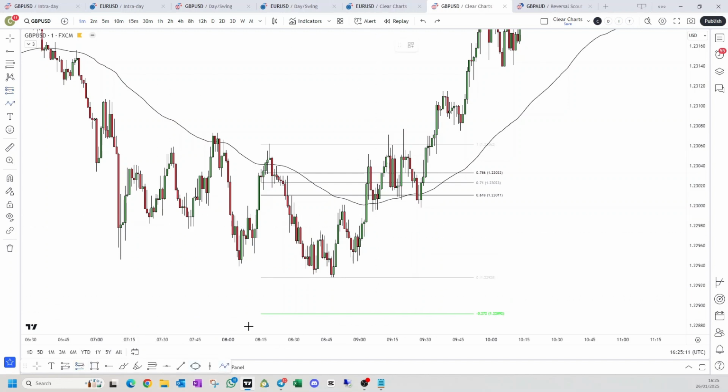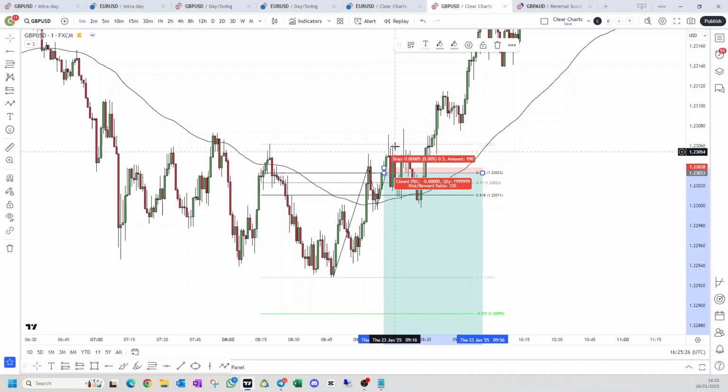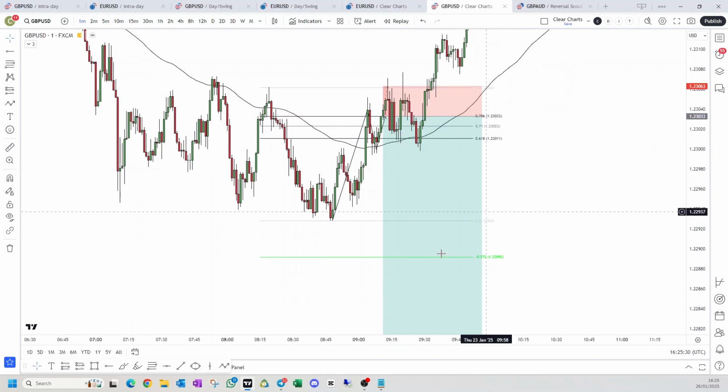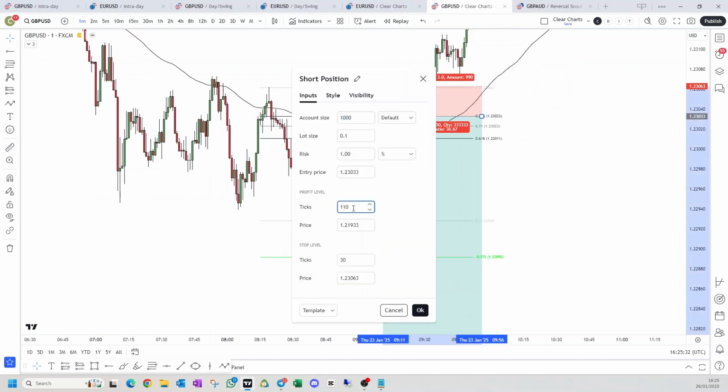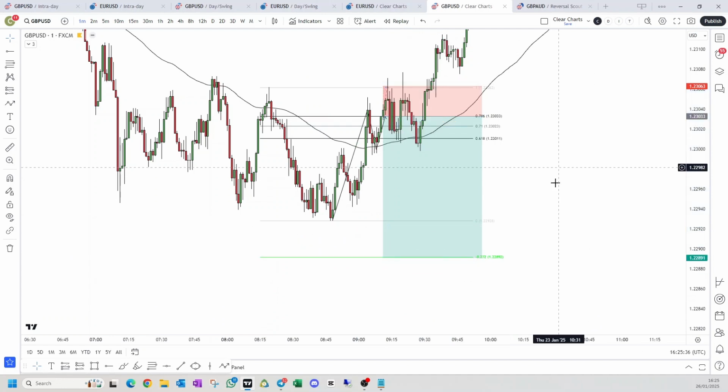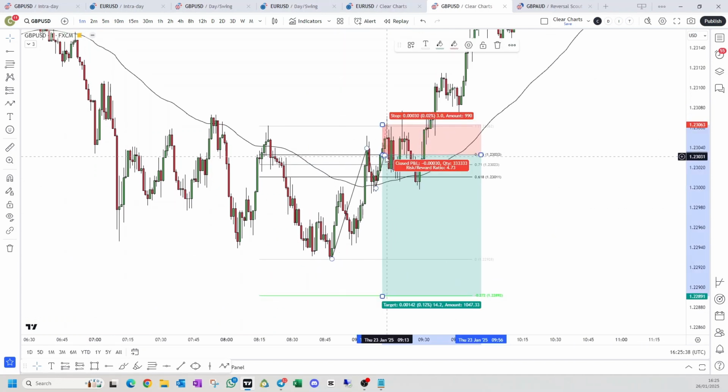So we waited for rejections, which we had in the form of this tweezer top formation, this 1 minute candle being engulfed by this 1 minute candle, like this. So we waited for this re-entry, like this. This was our actual entry. Stops above that high, TPs in the usual spots. However, this time price just reversed and hit our stop loss.